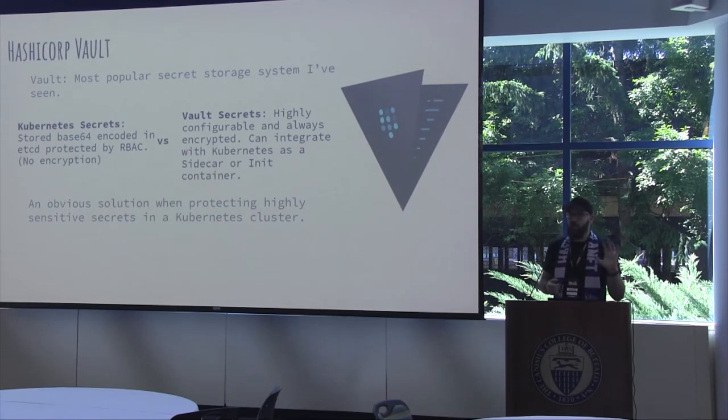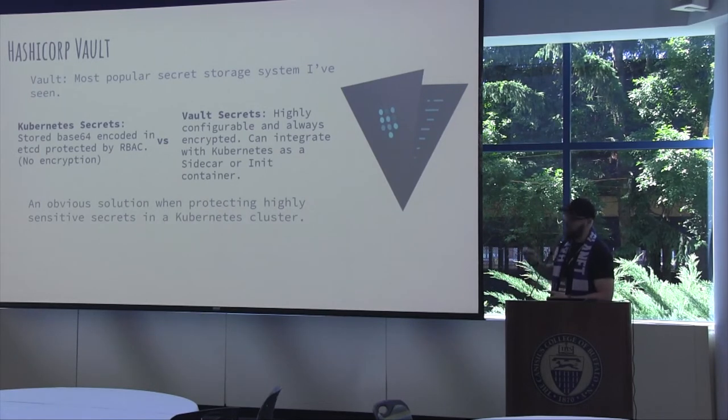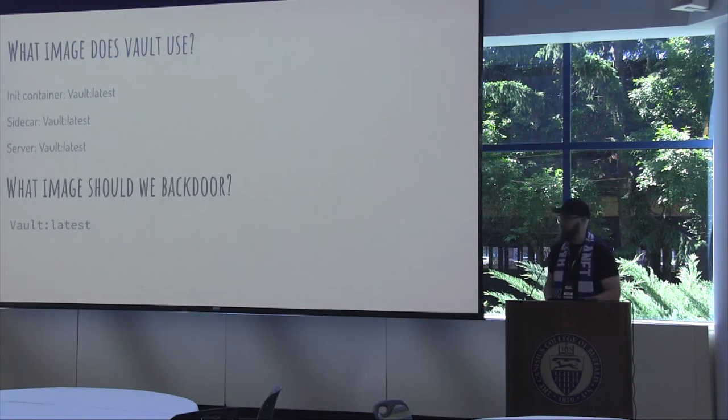By default, Kubernetes has what they call secrets, but they're just base64 encoded strings that they hold for you in an etcd database. Vault secrets are a lot more configurable. You can control policies and when you get the secrets, and it's the more secure solution between the two. So I've seen this a lot used as the secrets engine that everybody uses.